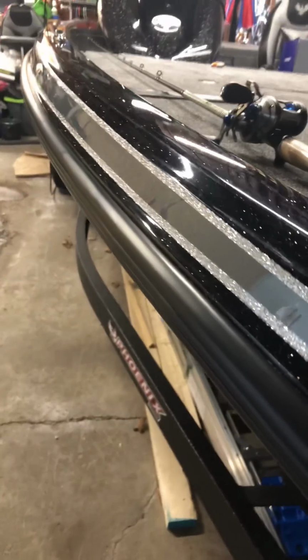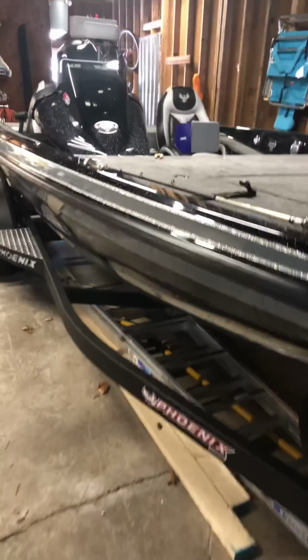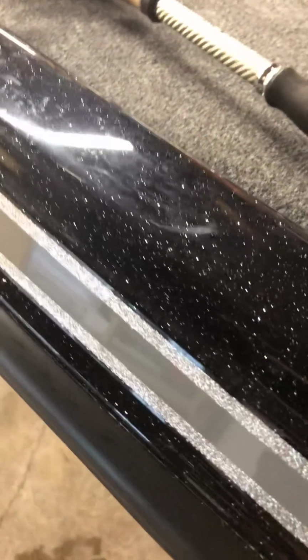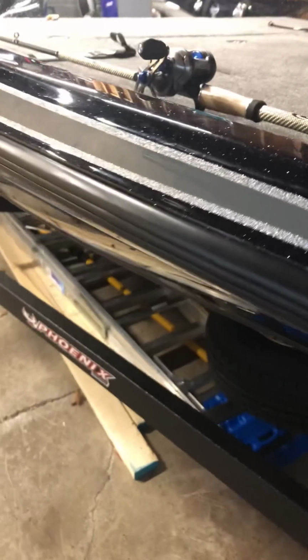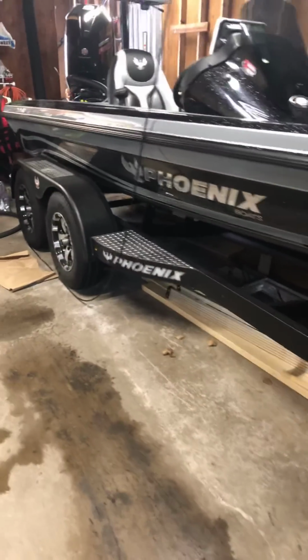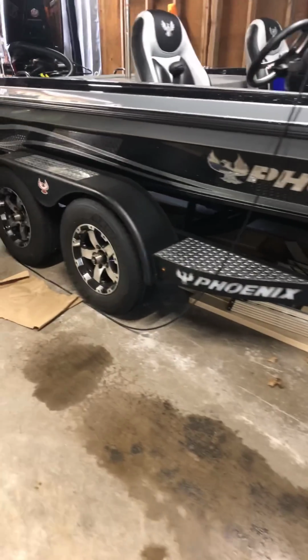Gorgeous. I couldn't have asked for a better color scheme at Weeda's Marines where I got it. Awesome service down there. If you guys are looking for a Phoenix, highly recommend them. I went pretty much same color scheme again. It's black with silver flake. I went with light gray, which actually looks pretty dark. I was pretty happy with how it turned out. And silver pinstripes.